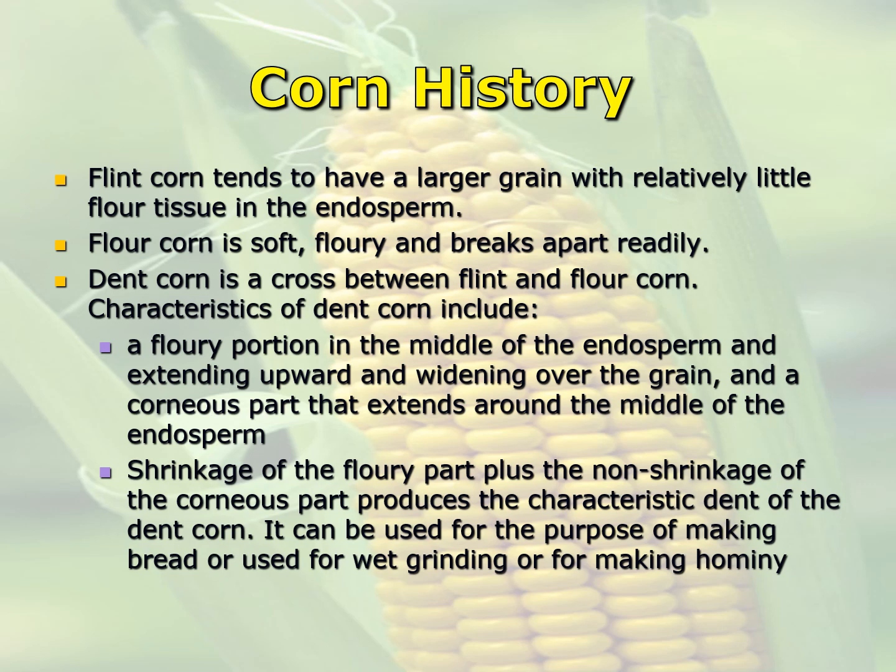Flint corn tends to have a larger grain with relatively little floury tissue in the endosperm, whereas flour corn is soft and floury and breaks apart readily. Dent corn is a cross between flint and flour corn, and its characteristics include a floury portion in the middle of the endosperm, extending upward and widening over the grain, and a corneous part that extends around the middle of the endosperm. Most of us don't really care about that, but it's how the characteristics of the different types of corn and the seed makeup determine what we use it for.